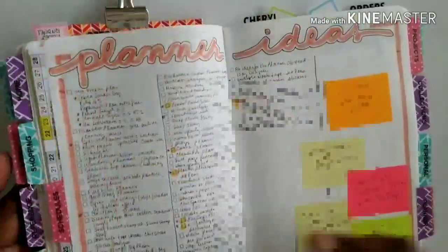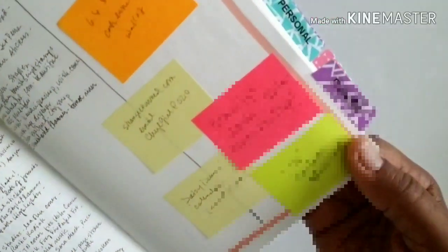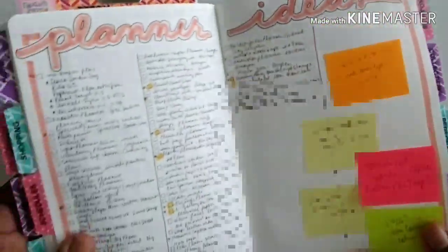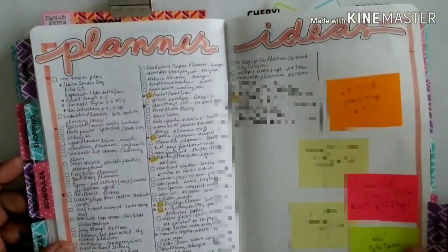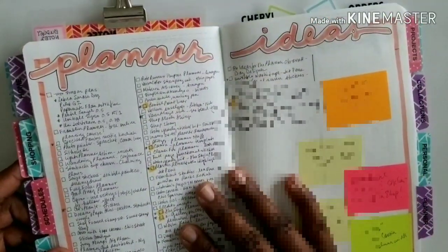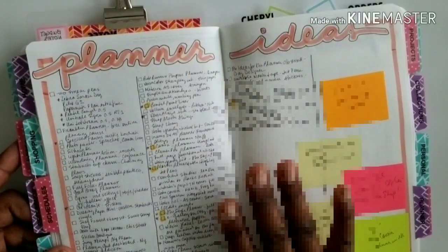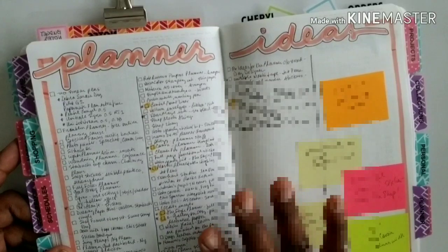Then my next section is for my planner. Yes, I have a planner section in my planner. It's essential. I watch so many planner videos and I look at so much Instagram, and people have such beautiful planners and wonderful ideas and wonderful products.